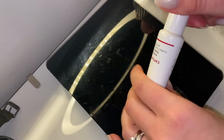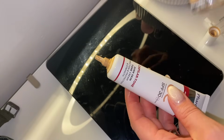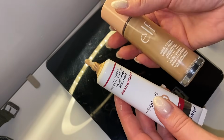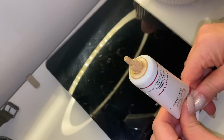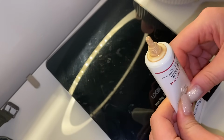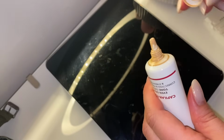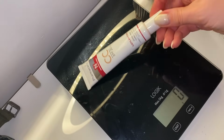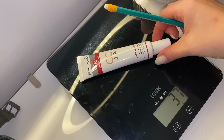I'm really excited about the update for this. I have been using this with the e.l.f. Halo Glow. Now with the Halo Glow, there's no way to see how much is left. But with this, I feel like if I squeeze it carefully, it's halfway. So let's weigh it. This month it is 37 grams and it was 41 last month. I feel like I've used so much more. Okay, so that is going on to the next month for Project Pan.